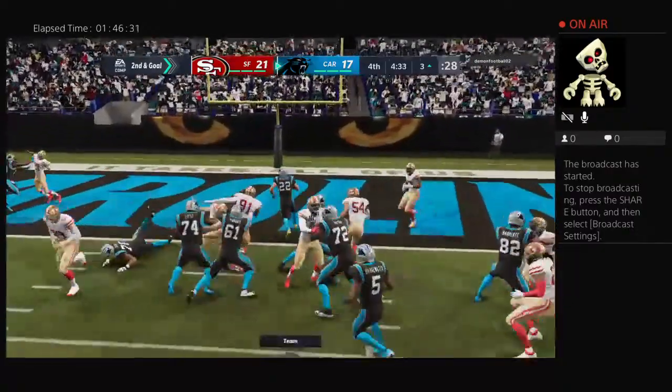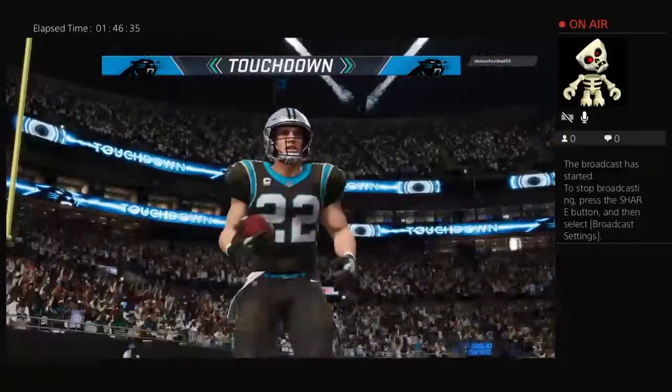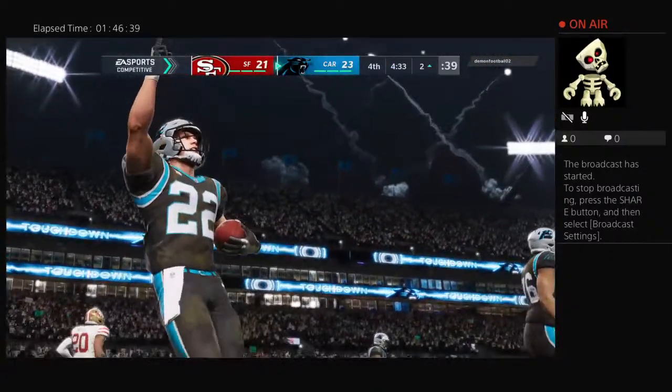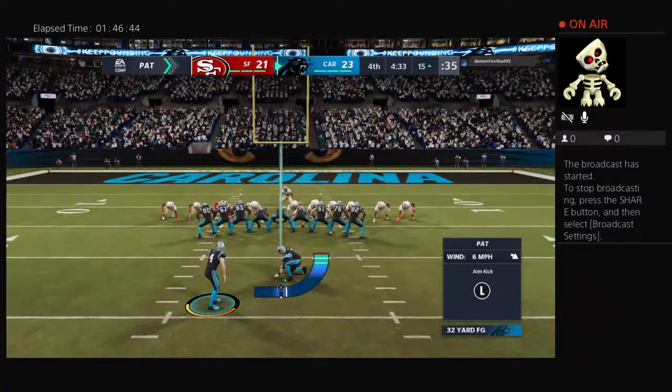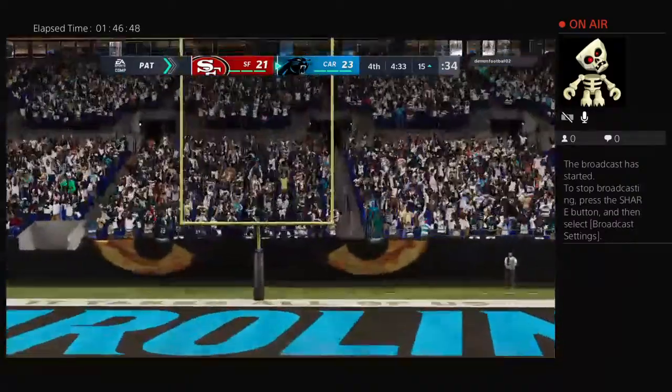On the ground, McCaffrey, and he is in. Touchdown, Carolina. A 3-yard touchdown run, and the Panthers are going to jump back in front. Joey Slye lining up for the point after. No success on 1st down and couldn't get any yardage. They give it to him again, and he finds the end zone.